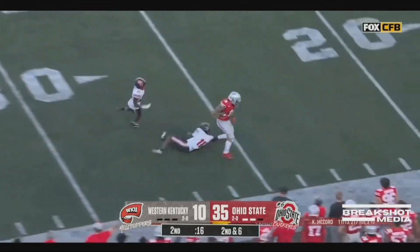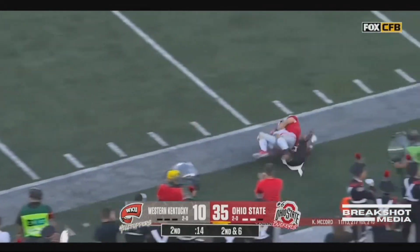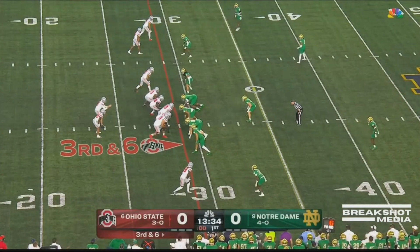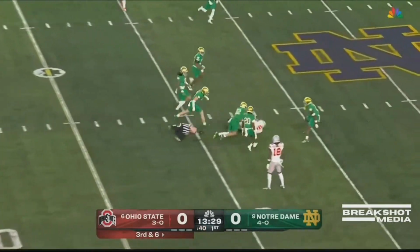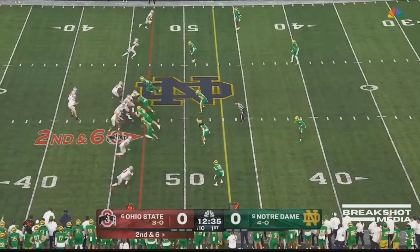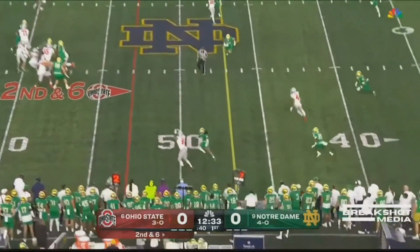Takes the catch. Runs along the sideline. Nice little gain there. Finds the hole in the zone. Turns around. He doesn't care. He's running over referees and everything.